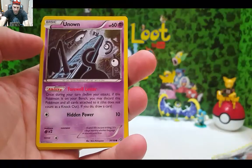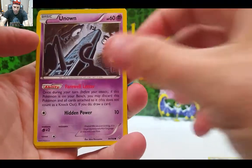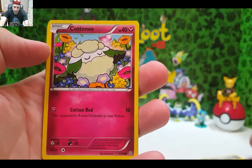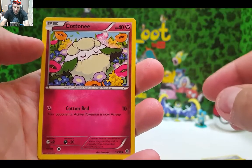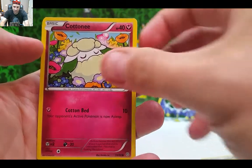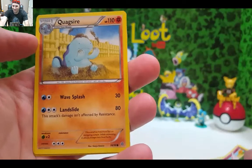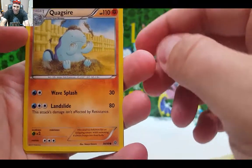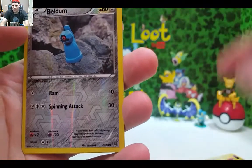Beldum. Unknown. Baltoy. That's pretty cool. Cottony. Did I say that right? Cottony. Yeah, it's Cottony. Obviously Cottony. I mean, come on. What are you thinking? Cheap laugh, guys. Quagsire. We're working on our cheap laugh.